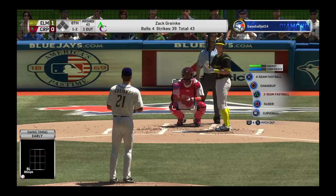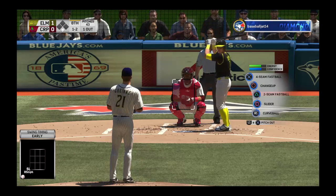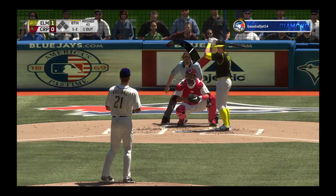Boy, that's an ugly swing right there. And they haven't been getting on base. They're not doing much of anything right now. And I tell you what, they got to figure out something to make an adjustment, or this game could get ugly quick.